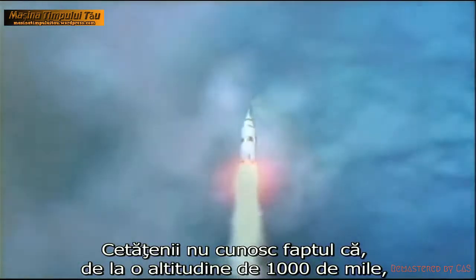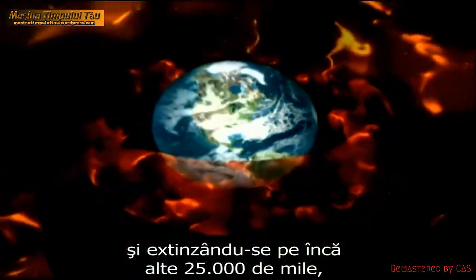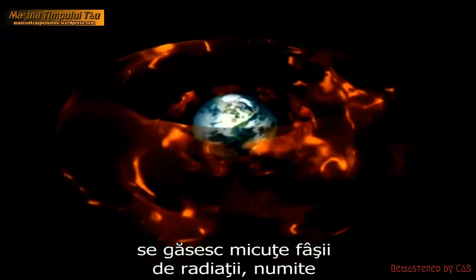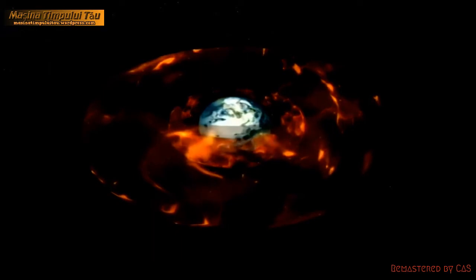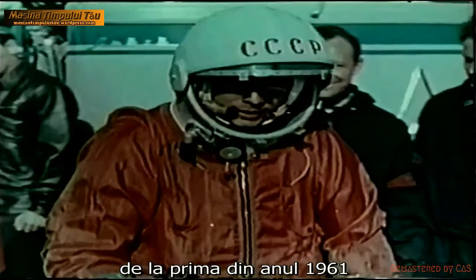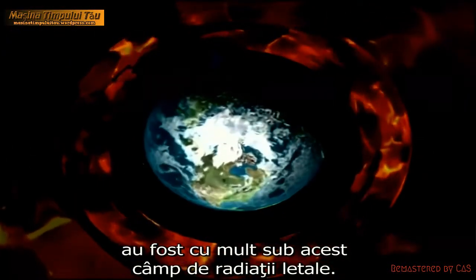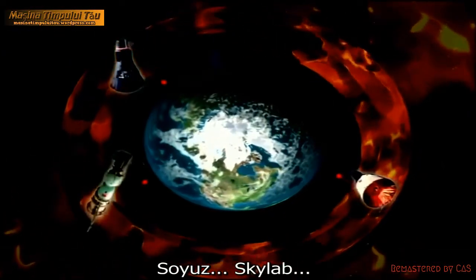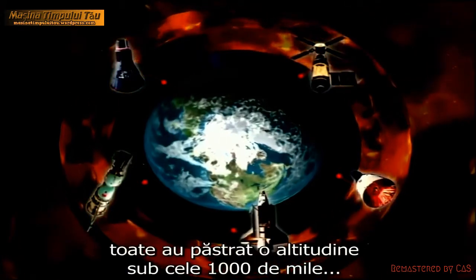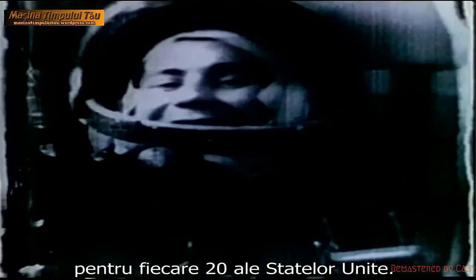Unbeknownst to the citizenry, high above the Earth, beginning at an altitude of 1,000 miles and extending an additional 25,000 miles, lay lethal bands of radiation called the Van Allen radiation belts. Every space mission in history with humans on board, from both the United States and Soviet Union, from the first in 1961 to the present, has been well below this deadly radiation field. Mercury, Gemini, Soyuz, Skylab, the Space Shuttle, all maintained altitudes well below 1,000 miles. All except Apollo. The more experienced Soviets spent 100 hours in space for every 20 hours of the US.